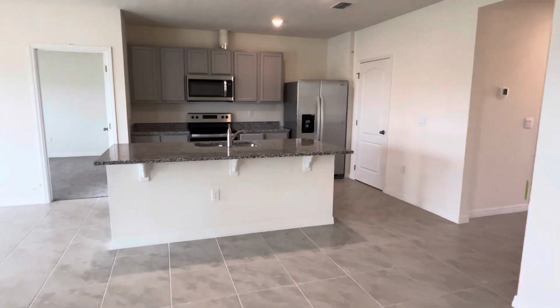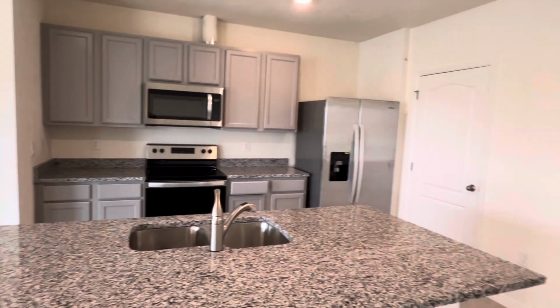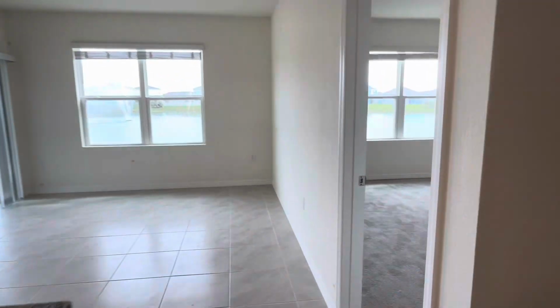Now it's time to check out that kitchen. The spacious kitchen island, the upgraded stainless steel appliances, a space in the pantry for all your storage needs. It's a stylish and functional space for sure.